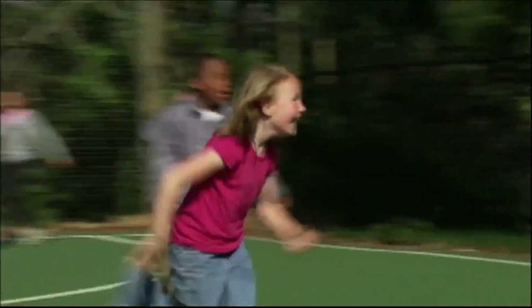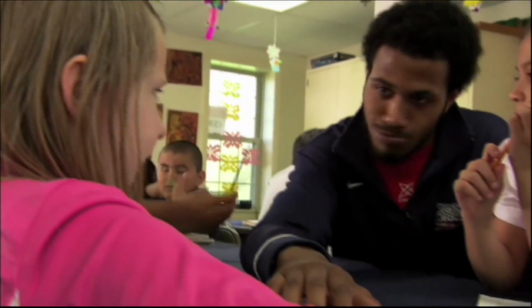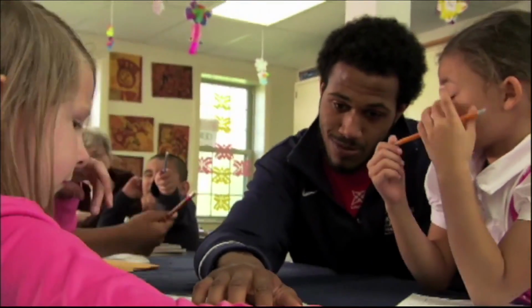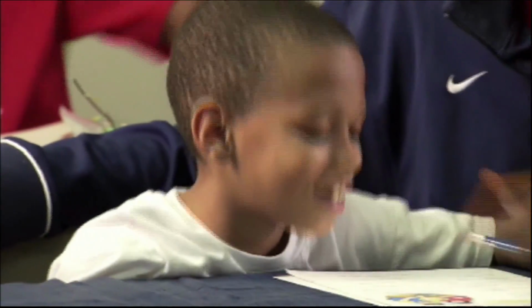They come every week to spend time with my children. At Robert Morris University, every student is expected to reach out to others. They can teach them something no one else can. They're role models to the children, and homework comes way before sports. Their grades have improved, and their lives are just a bit richer.